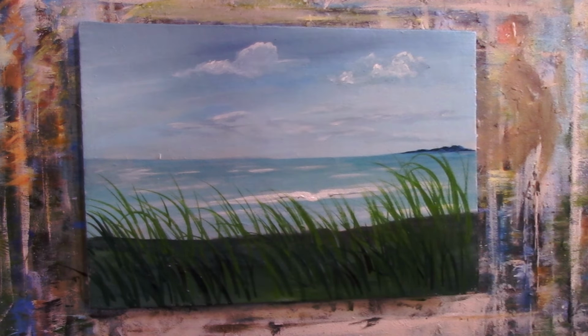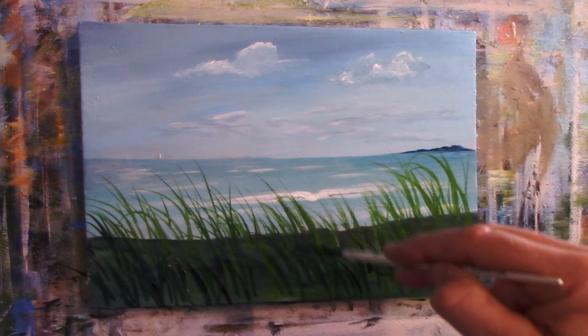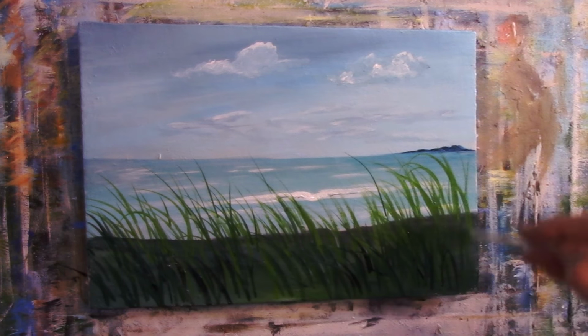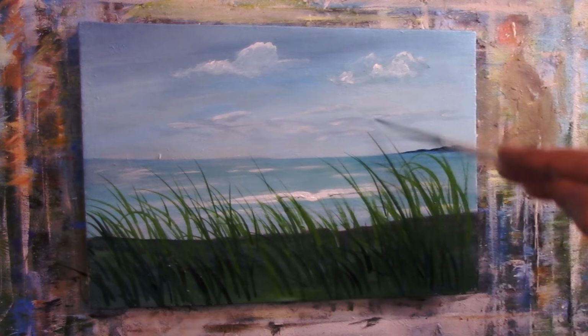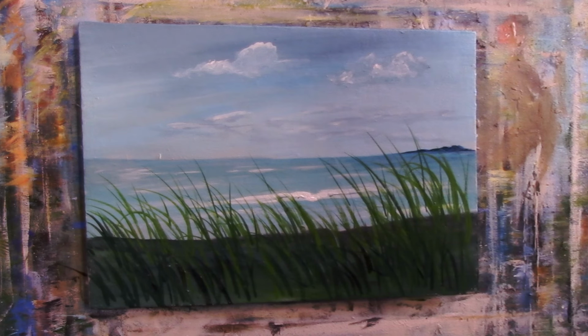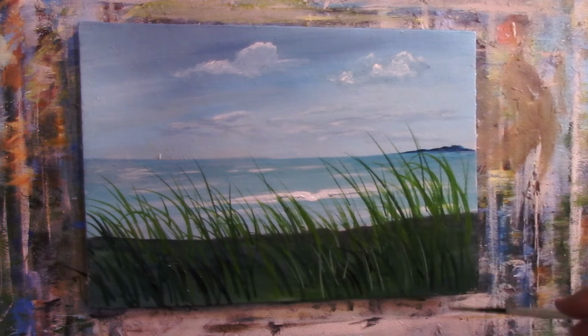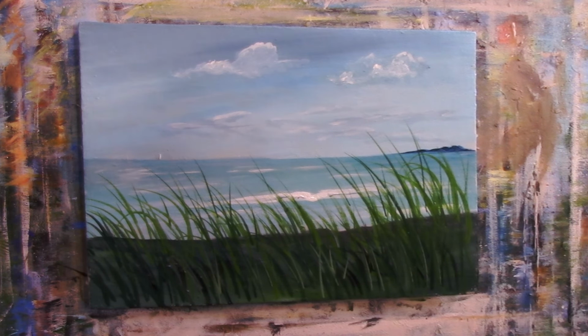Light and dark, dark and light. That's all it is. Just an illusion. All we're doing is painting illusions. That's all art is. That's all painting is, really. It's just an illusion. A couple of lighter ones here and there. You get the idea. I can't paint too much because my arm is really, really sore when I've had the injection today.